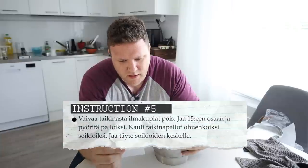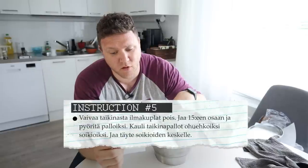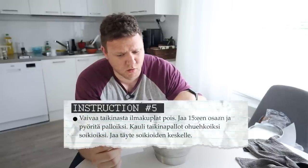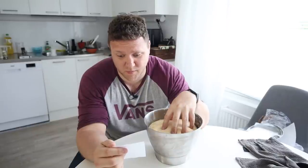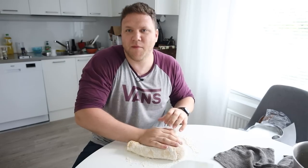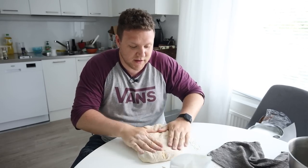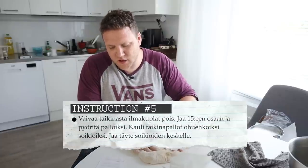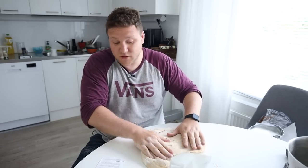Vaivaa taikinasta ilmaku pois. Need from the dough ilmaku pois. Ilma, isn't that the word for weather? It's also the word for wind. Take the wind out. Is it bubbles? Oh, I can almost hear the air bubbles coming out of it, actually. This looks like a fantastic dough. I think this is the best dough that we've had on Cadin Keittiö so far. And the fact the machine did this says a lot. Ja 15 osaan ja pyöritä palloiksi. So I need to make 15 balls out of this.